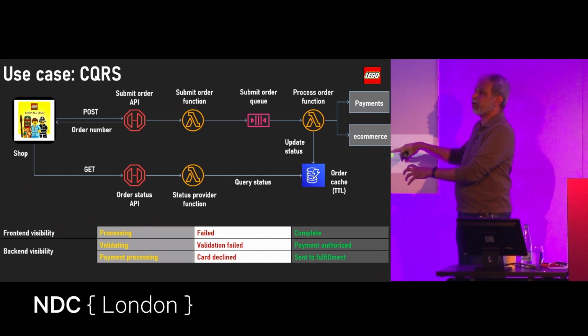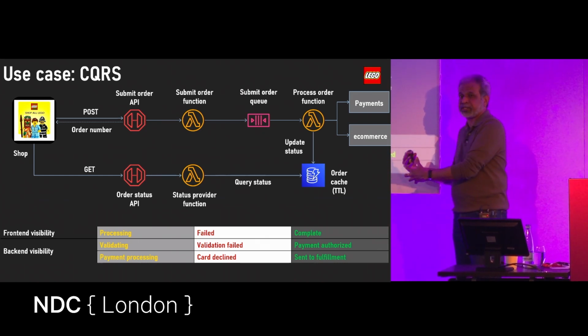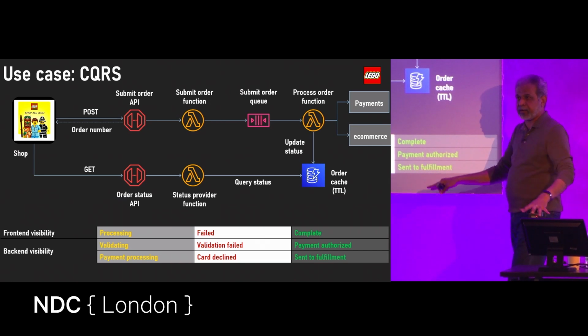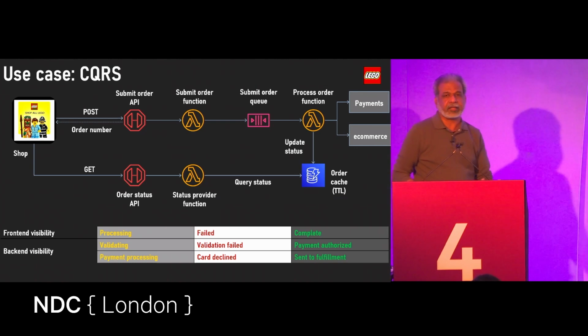So the backend service knows it. It will log or do things it needs to do in such scenarios, whereas the status visibility that it provides to the front end is completely different, because the front end doesn't need to know many of the reasons that happen behind the scenes.